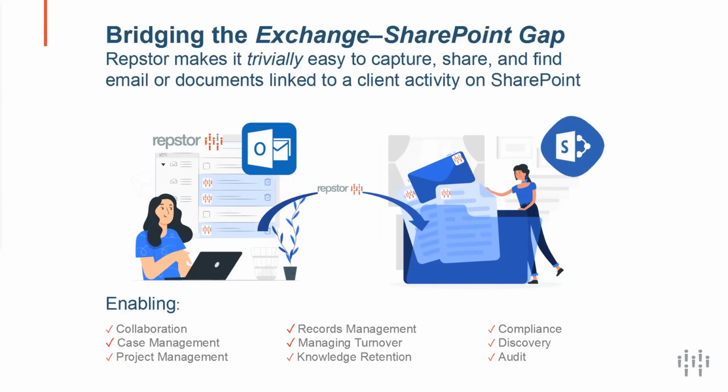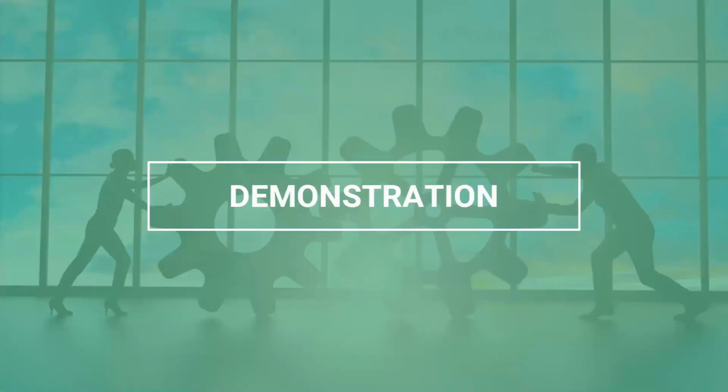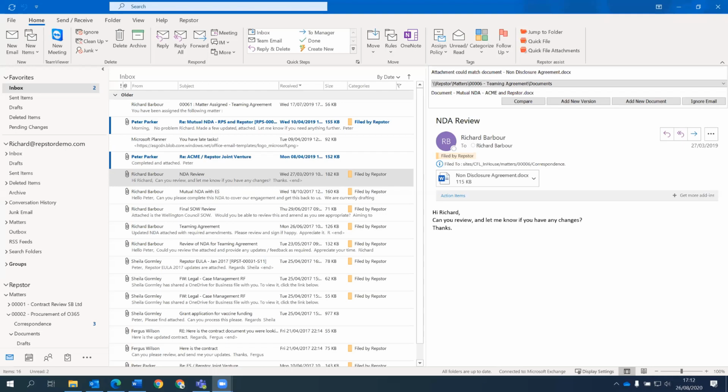Now what I'm going to do, now that I've set some context, is actually jump into a live demo here. So I'm going to share my screen and just give you a flavor of how easy it is for Repstor to be used for that email management. I'm in my standard Outlook client here.